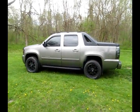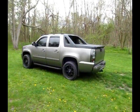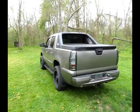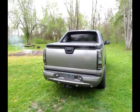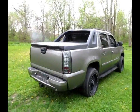The reason that I came back to this Avalanche and bought it is because it already had a lot of upgrades done to it. And I'd spent 2 months looking at stock vehicles, and there were three things that I wanted to do to my Avalanche. I wanted to tint the windows black, I wanted black rims, and I wanted a Flowmaster exhaust on it. And this truck had all that, and a lot more.